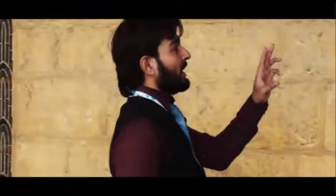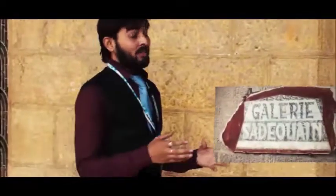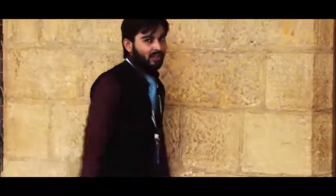These hall ceilings were decorated by world-renowned Pakistani artist Sadequain in the 1980s. And now, as a Pakistani, I don't think there is any builder or constructor who can build just like this, with this material and this kind of quality. So that's all about Frere Hall.